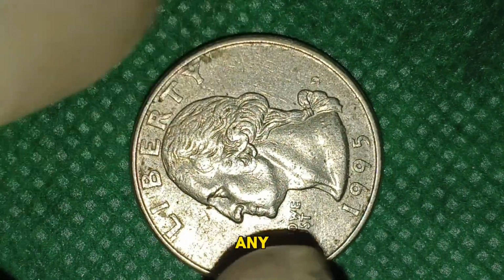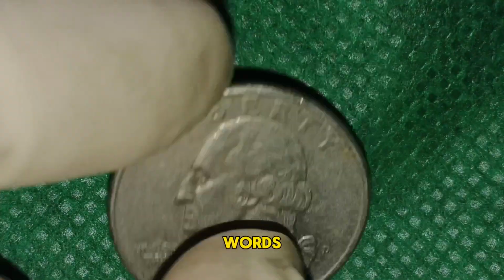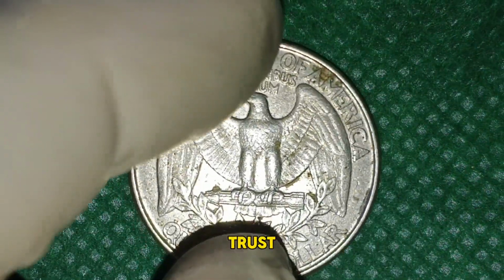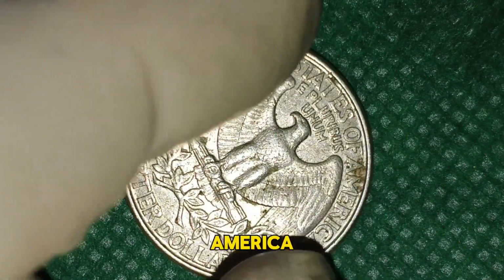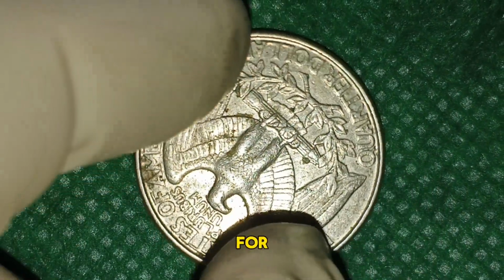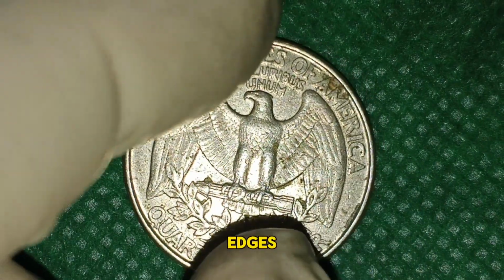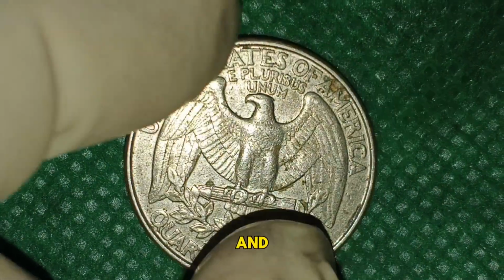Start by checking any 1995 D quarters you come across. Look at the words "Liberty," "In God We Trust," and "United States of America" under a magnifying glass or microscope. Look for doubling, especially around the edges of the letters. Check the coin's edges to see if they're perfectly round and consistent.